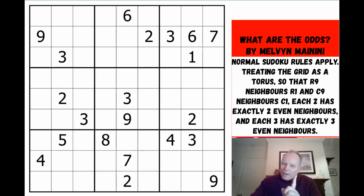The rule set is interesting. Normal Sudoku rules apply, but this is not a normal Sudoku grid. It is a topological torus. Now, don't get scared. What does that mean? It just means that this cell connects with this one. So this one connects with both these two for the purposes of the rule that I'm about to try and explain. Every 2 in the grid must be orthogonally adjacent to 2 even numbers, and every 3 in the grid must be orthogonally adjacent to 3 even numbers. That's the rule. And apparently with just that, we're going to be able to solve this uniquely, which is interesting.